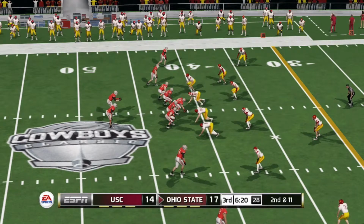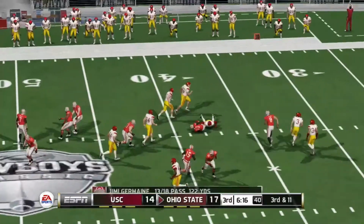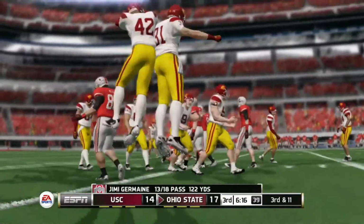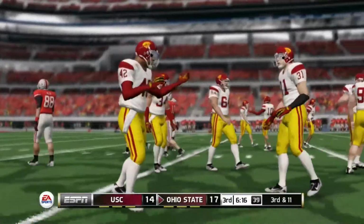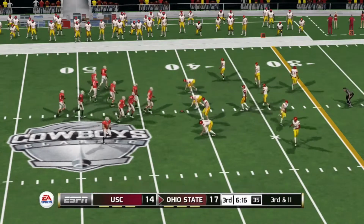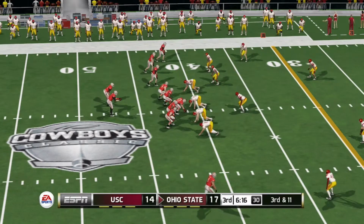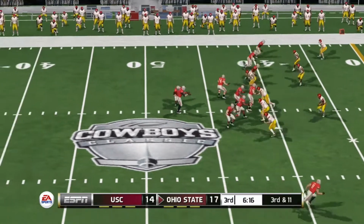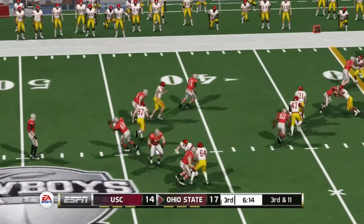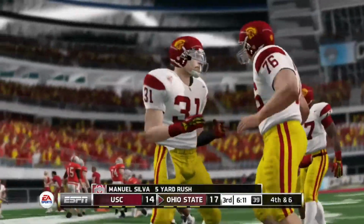2-by-2 set. Jimmy Germain back in the backfield here for the Buckeyes, and he'll look to throw right over the middle. A laser, but unable to hold on was Braden Ennis. Well, it's a good pass. Ennis just not able to corral that in. USC's defense does a good job forcing a long third down here, but can they get the stop? Trips top of the screen for Germain. Draw play, Silva hit hard by Seal Stern, held to a 5-yard run.